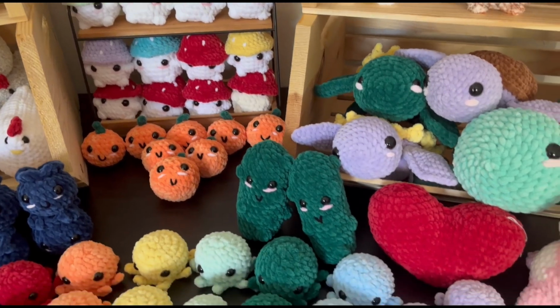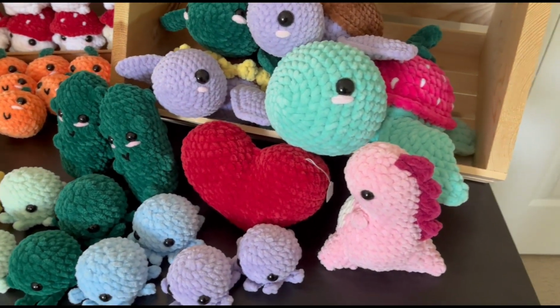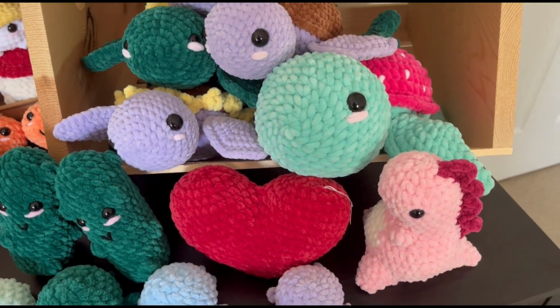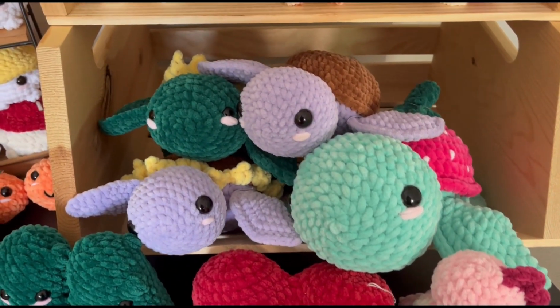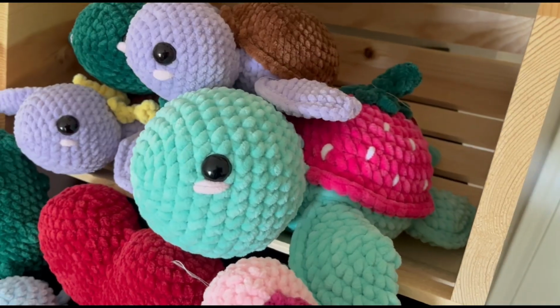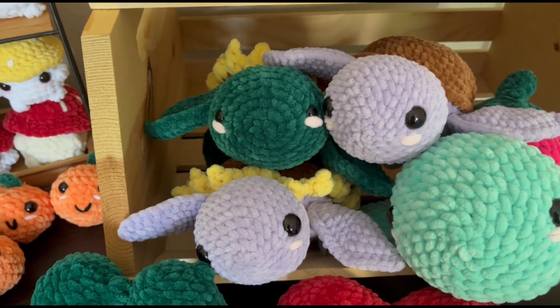Then we've got our 2 pickles. I still need to add a face to my heart, so just ignore that. We have our dino, and then we'll be adding our green, blue, yellow, and purple dino. We have all 4 of our turtles. So we have 1 strawberry turtle, then we have our purple regular turtle, and then 2 sunflower turtles.